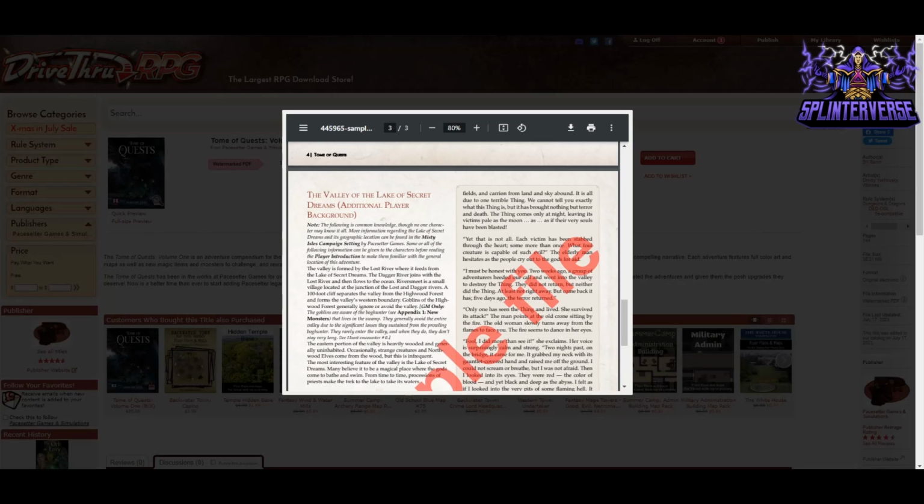The elderly man hesitates as the people cry out to the gods for aid. "I must be honest with you. 2 weeks ago, a group of adventurers heeded our call and went into the valley to destroy the thing. They did not return, but neither did the thing. At least not right away. But come back it has. 5 days ago, the terror returned."